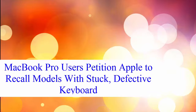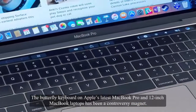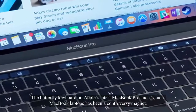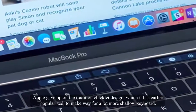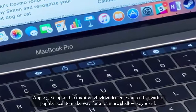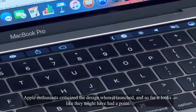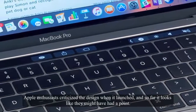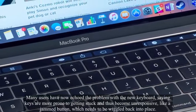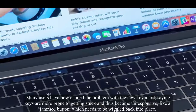MacBook Pro users petition Apple to recall models with stuck, defective keyboard. The butterfly keyboard on Apple's latest MacBook Pro and 12-inch MacBook laptops has been a controversy magnet. Apple gave up on the traditional chiclet design, which it had earlier popularized, to make way for a lot more shallow keyboard. Apple enthusiasts criticized the design when it launched, and so far it looks like they might have had a point.